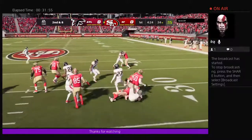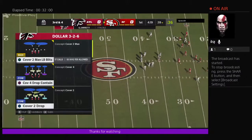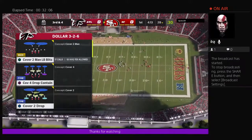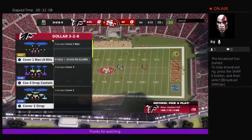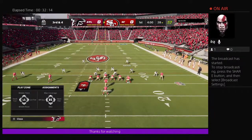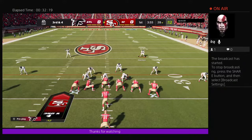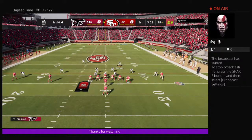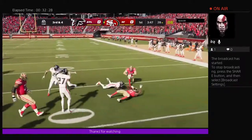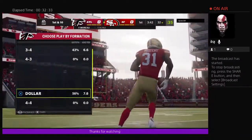Garoppolo going to give to Mostert. And he'll be brought down here at the 28. 4 yards on the pickup there as it'll leave him with a third and about 4 more for a first. They hand it off to Mostert. And he gets it to the 32. Good enough for a first down. They're able to convert with a gain of 4.